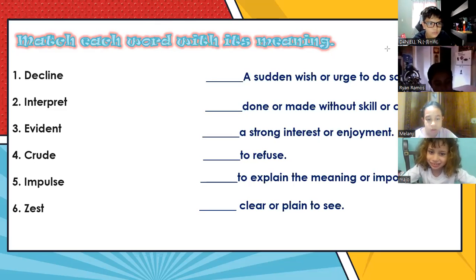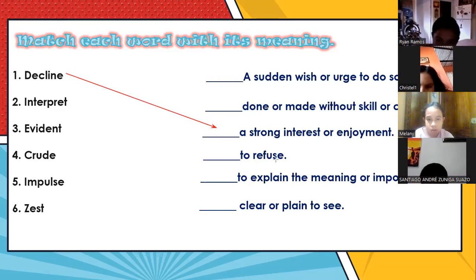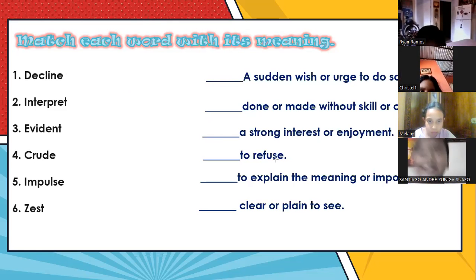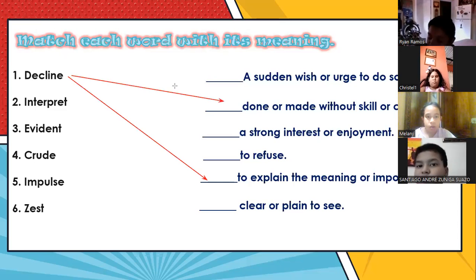Give me a word with the definition. Decline, a strong interest or enjoyment. No. Someone already says this. That's not decline. No. I have one. And someone wants to do something. Decline. No. Decline, to explain the meaning. Yes. This one. No. Someone says done or made without skill.